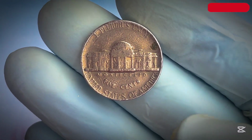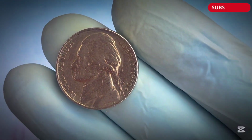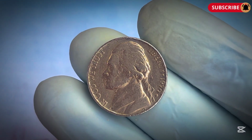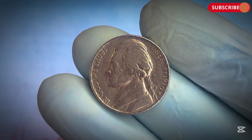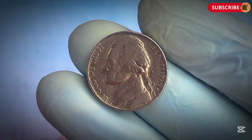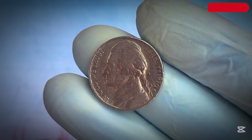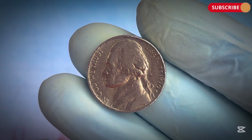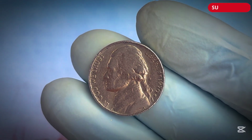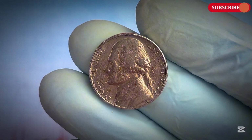Flip the coin over, and you'll see the same proof-like qualities on Monticello. The columns of Jefferson's home stand out with remarkable clarity, and architectural details that are often muddy on regular strikes appear with precision. The steps leading up to Monticello, always a key area for grading Jefferson nickels, show complete definition on these special specimens. The mint mark is another crucial identifier.